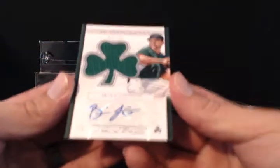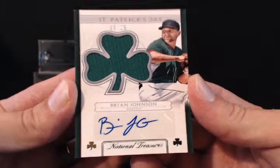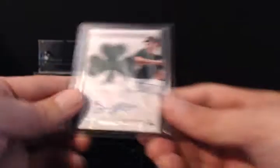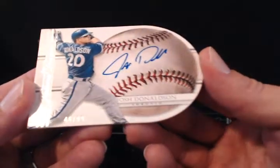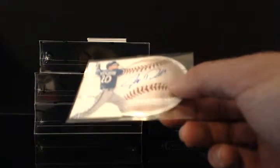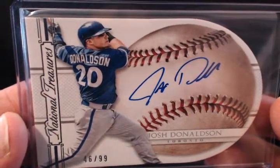Next up, little St. Patrick's Day, 3/25, Brian Johnson for the Red Sox. The Red Sox are Hellraiser. Nice hit, Hellraiser. 3/25. He said, I don't know who that is. Well, you know now, buddy. Josh Donaldson for Toronto, 46/99 with the baseball die cut. The Blue Jays, JM1619. Josh Donaldson.